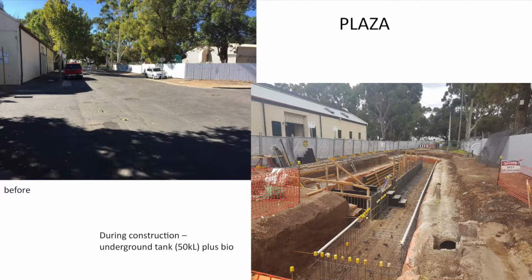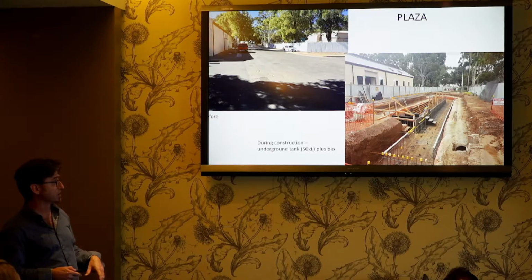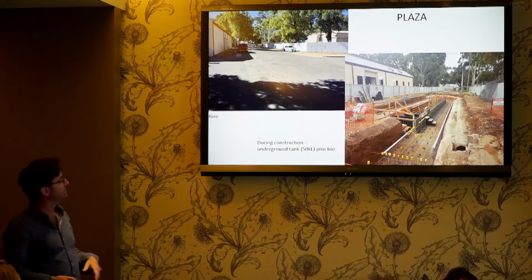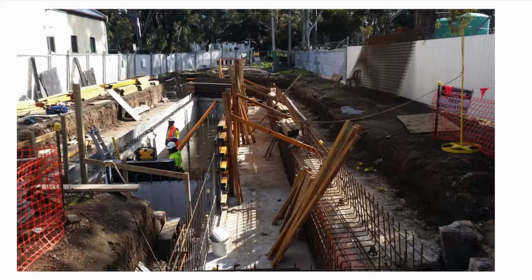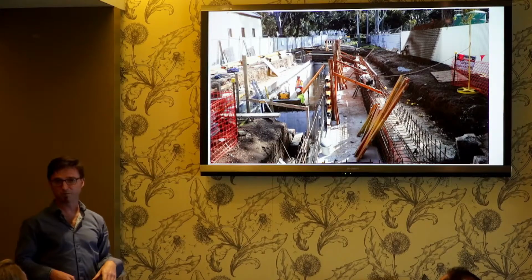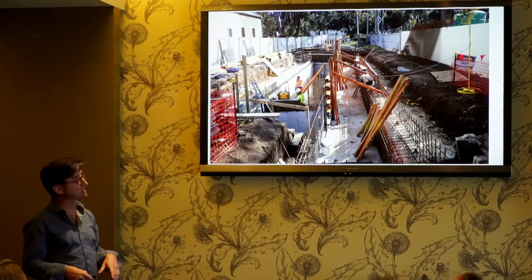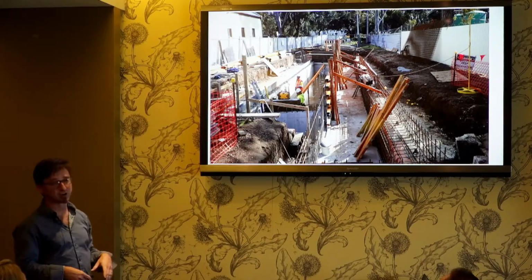This is as we started doing the construction, so this became a focus for the stormwater harvesting component of the scheme. That photograph there shows basically an underground concrete tank going in and a bioretention basin going in. So there's a few more photographs showing how that all developed. There's a bit more of a close-up. So this is the left-hand side there is where the underground stormwater harvesting tank was. It was a 50 kilolitre tank. To the right was the bioretention basin.